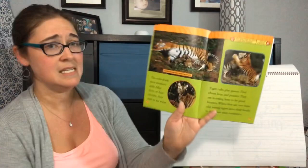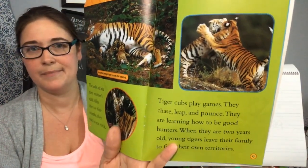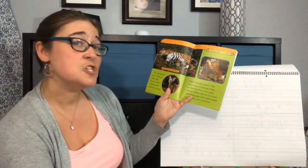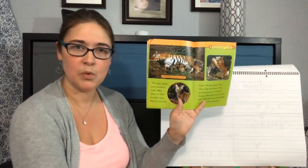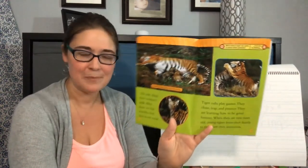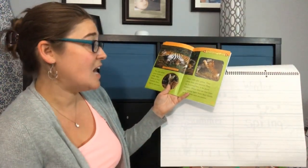Ooh, and I see these tiger cubs. Look what they're doing. They look like they're wrestling. Let's see what it tells us. Tiger cubs play games. They chase, leap, and pounce. Ooh, they use those vivid verbs we've been working on this week. Leap and pounce. They are learning how to be good hunters.